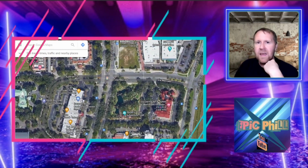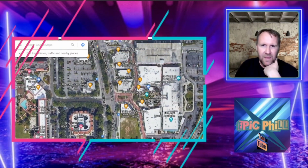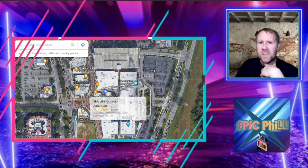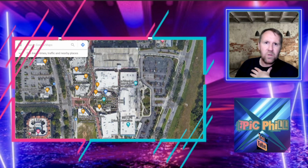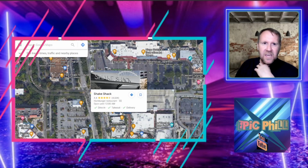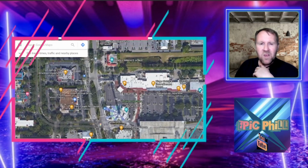Pirate Cove Adventure Golf. Then we've got the Wheel at Icon Park. Very fun, that is, I think. We've got a few eating places here. Obviously, it's got the Sea Life Orlando in there as well, and Madame Tussauds. As you can see, Shake Shack, Joe's Crab. There is so much around here.